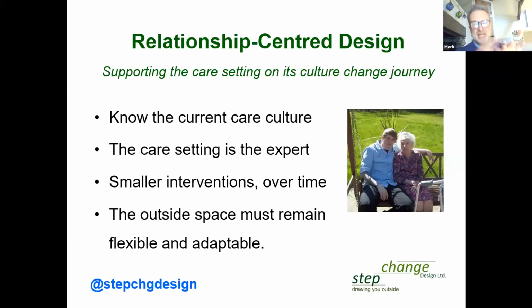So what we would say is the basic outline of relationship-centered design is to really understand this extra piece of information about your client. It's great to be surveying and understanding the assets and problems in the outside space, but you need to understand more about the phenomenon of the care culture. The care setting is the expert, not us. They know what their residents want. If we find that the data we're obtaining from them doesn't seem to relate to them as individuals, we can ask for more of that.